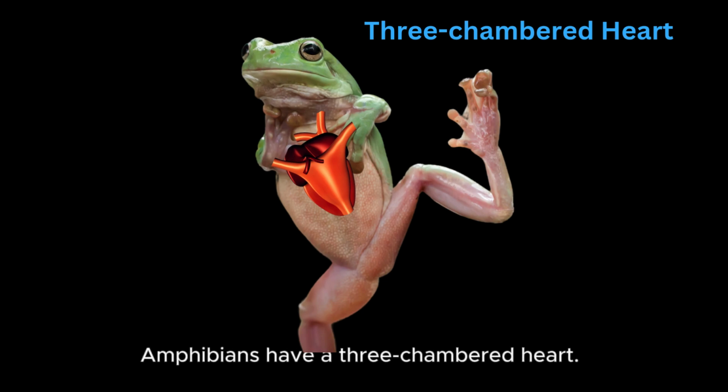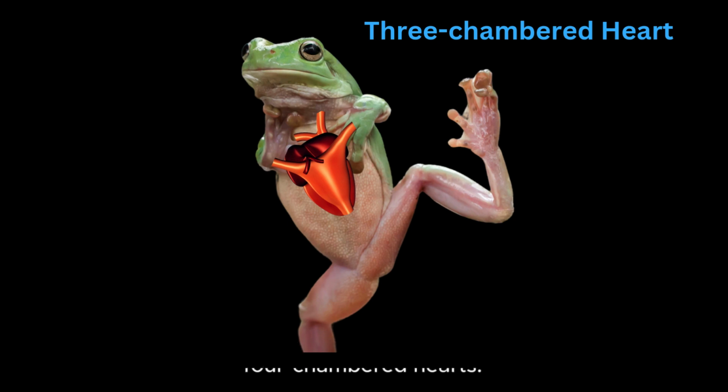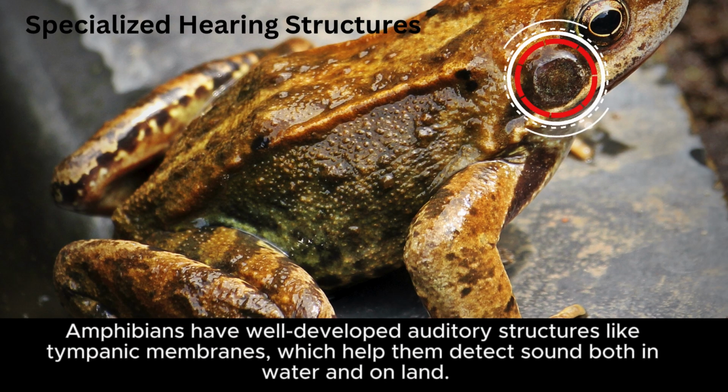Amphibians have a three-chambered heart. Other classes of vertebrates like birds and mammals have four-chambered hearts. Amphibians have well-developed auditory structures like tympanic membranes, which help them detect sound both in water and on land.